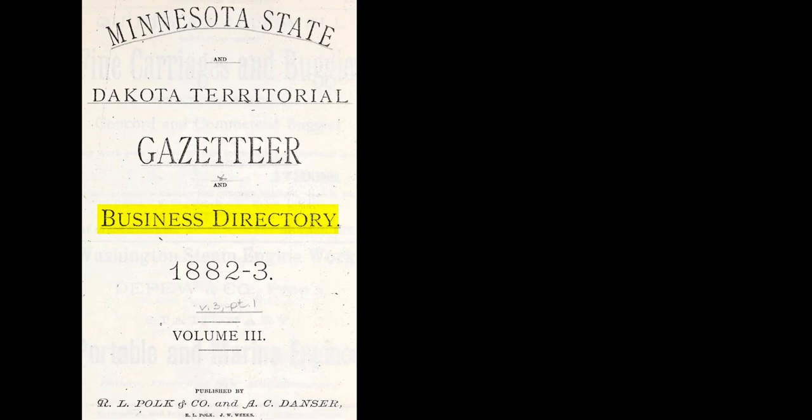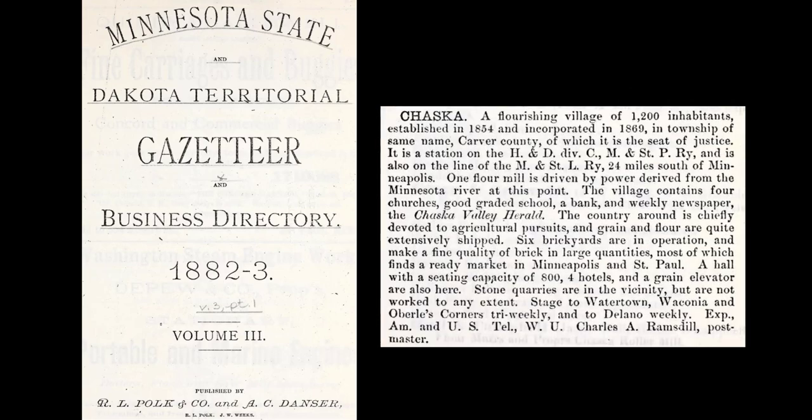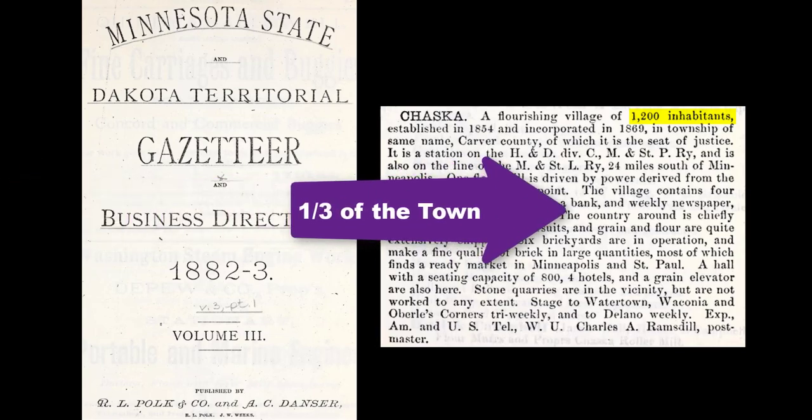Chaska appeared in several business directories, including this one for 1882-1883. This directory listed 2 breweries and 11 saloons, although that was not the image Chaska wanted to portray to the rest of the state. The directory claimed Chaska had 1,200 residents, and since the brickyards regularly employed around 400 of them, that was about 1/3 of the population.